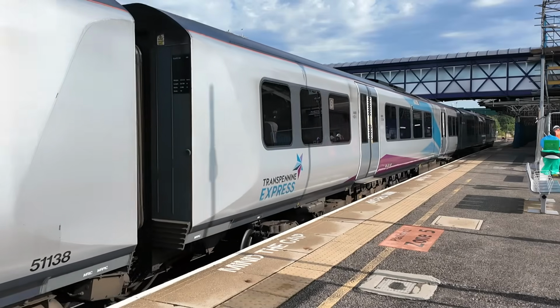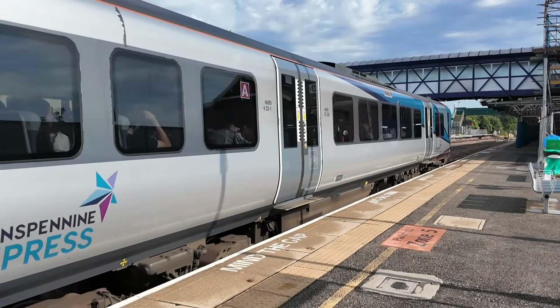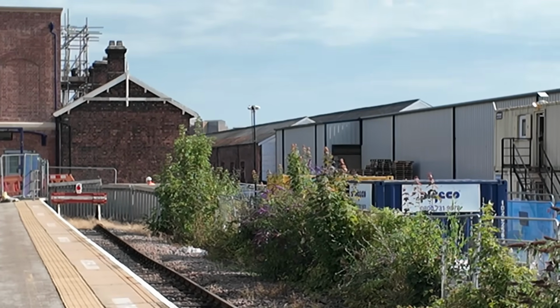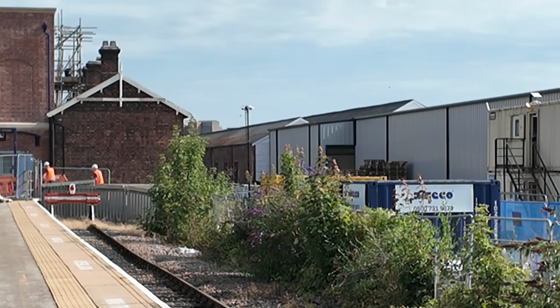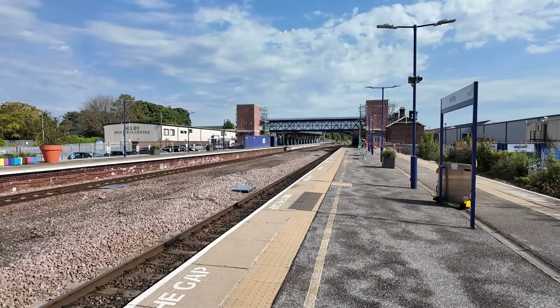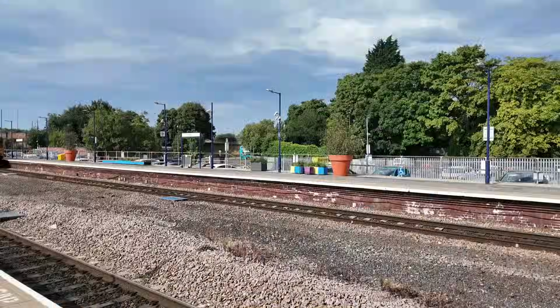Selby Station started its life in 1834 when it was opened by the Leeds and Selby Railway as a terminus station. In fact, the terminus station still stands, it's in that direction over there, but it's now part of a Network Rail maintenance site. Now that station did close to passengers in 1840, but it was kept open for goods traffic. And the current station we're standing on actually opened in 1840 when the Hull and Selby Railway extended to Selby.